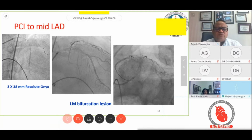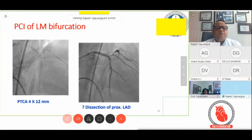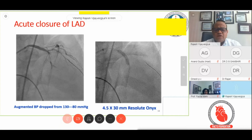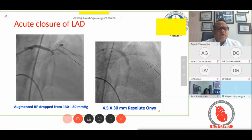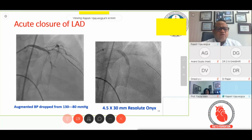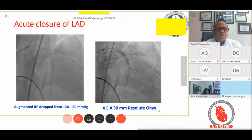The patient had an acute closure of the LAD. Augmented blood pressure on IABP support dropped from 130 to 80 millimeters of mercury. Hurriedly, a 4.5 by 30 millimeter Resolute stent was deployed from left main to LAD, covering the mid part of the LAD, which had already been stented. And this is the flow across the left main to LAD. Flow was achieved after stenting.